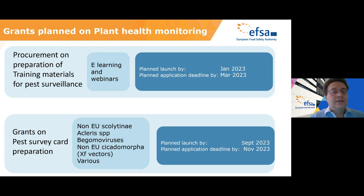Another grant, which is similar to the one already ongoing, is on pest survey card preparation. So an Article 36 grant will be launched at the end of the year, in quarter 4, 2023, approximately September 2023, with a deadline in November 2023, and with different lots again. So this is a grant to support EFSA activity on preparation of pest survey cards, which is a task very broad to do for all the hundreds of different quarantine pests of the EU legislation.